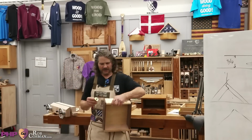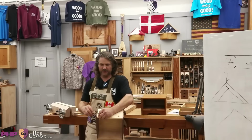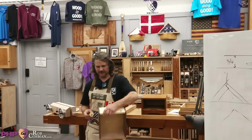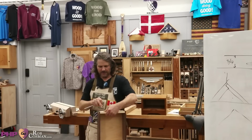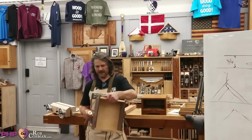Take my marking gauge, and I'm going to set it, not for the thickness of the drawer side, but just a little bit less. What's a little bit less? Maybe a 32nd of an inch. Lock it. And then I will scribe, just like you do with dovetails, the end of the tailboard, end of the pin board, front and back.